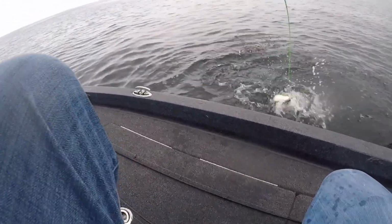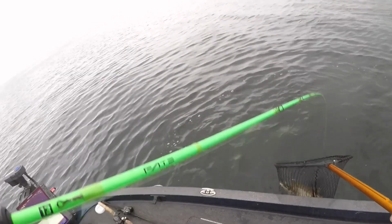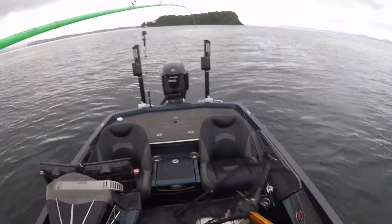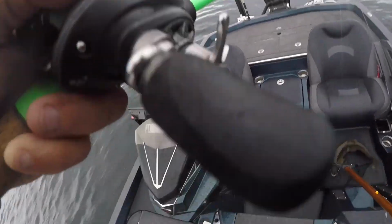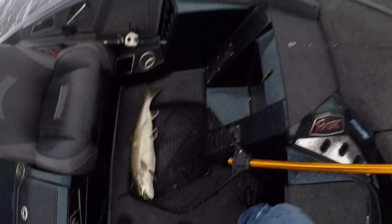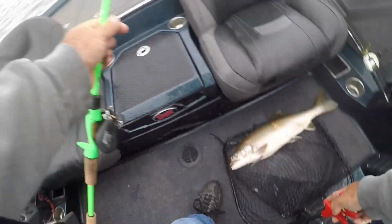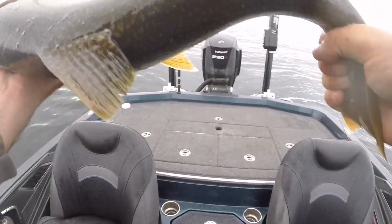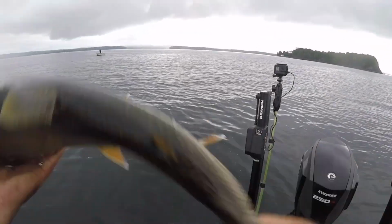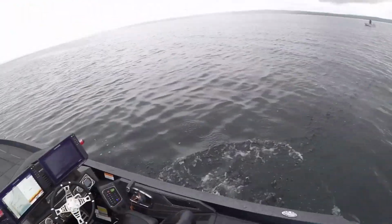He's a jumper. He's a jumper. Oh, wicked short and wicked fat. Wicked fat one. Oh my God. Fat. Holy crap. Look at that, guys. Thing is fat. I don't know. I've never seen one that fat. Holy crap.